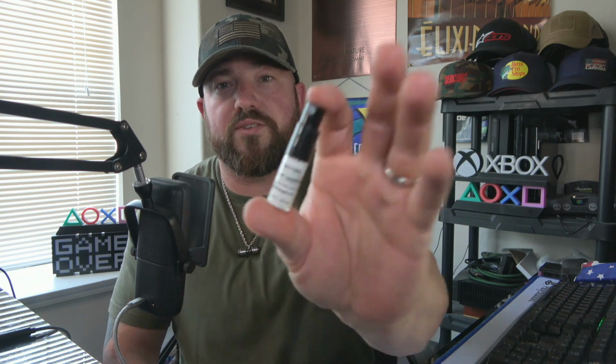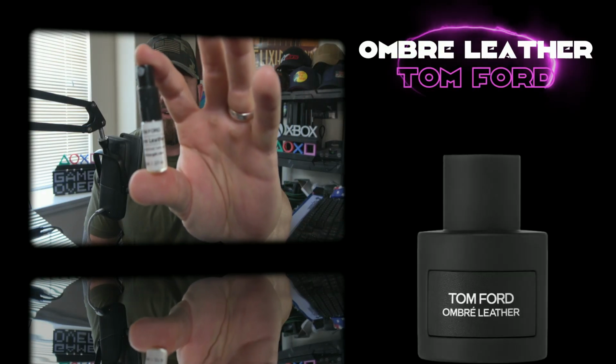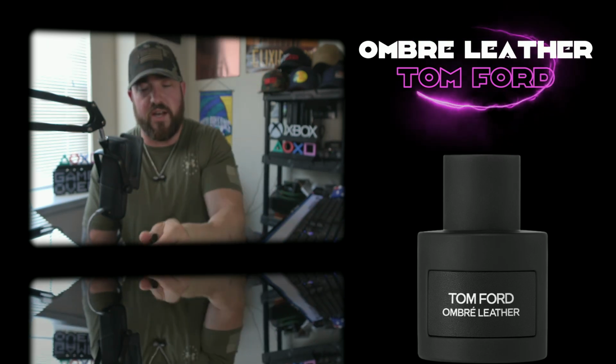So starting with Tom Ford's Ombre Leather from the signature line in the black bottle. This stuff is beautiful. It's reminiscent of their lower level line, I guess, technically, of Tuscan Leather. Tuscan Leather was in the private blend that's in those iconic Tom Ford bottles. And it is extremely similar, though not exactly the same, because with Tuscan Leather, I do get more of a fruity sweetness, whereas here, there's still a light sweetness.